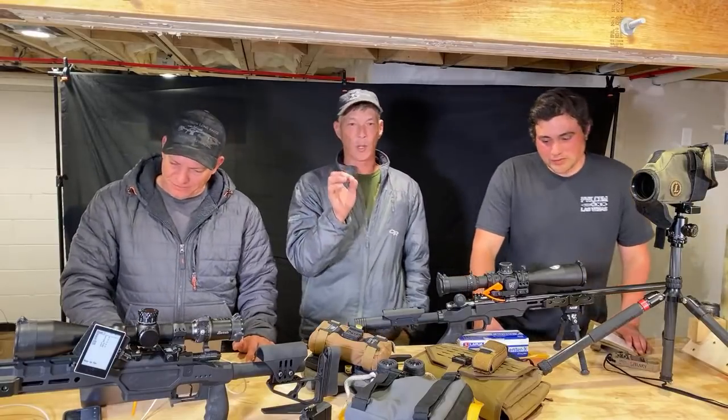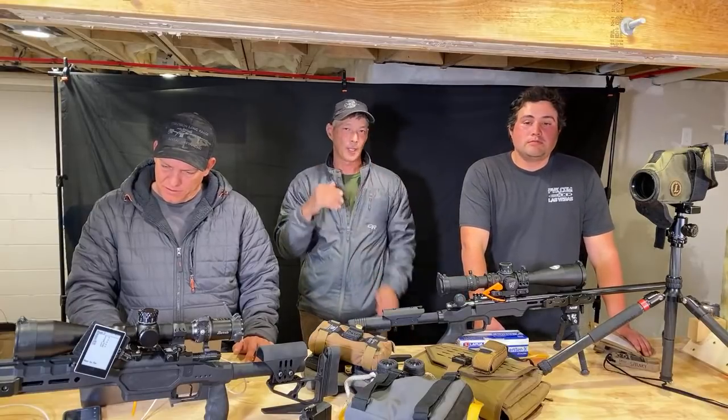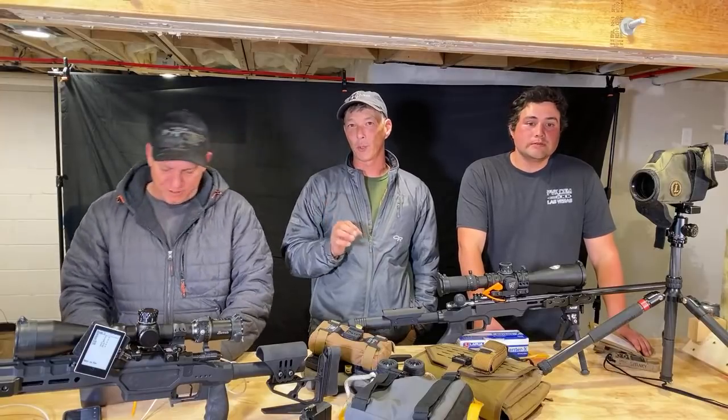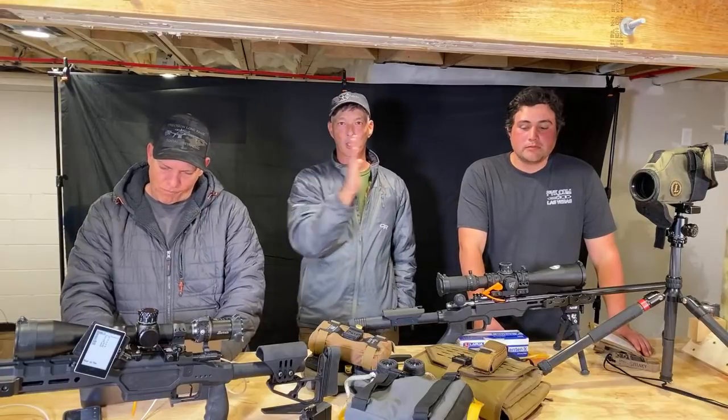Guys, one of the things about it is when they put these targets in an array and they say shoot near to far, it's really easy to get confused on which target is actually the near target. So you need to get your sequence right.